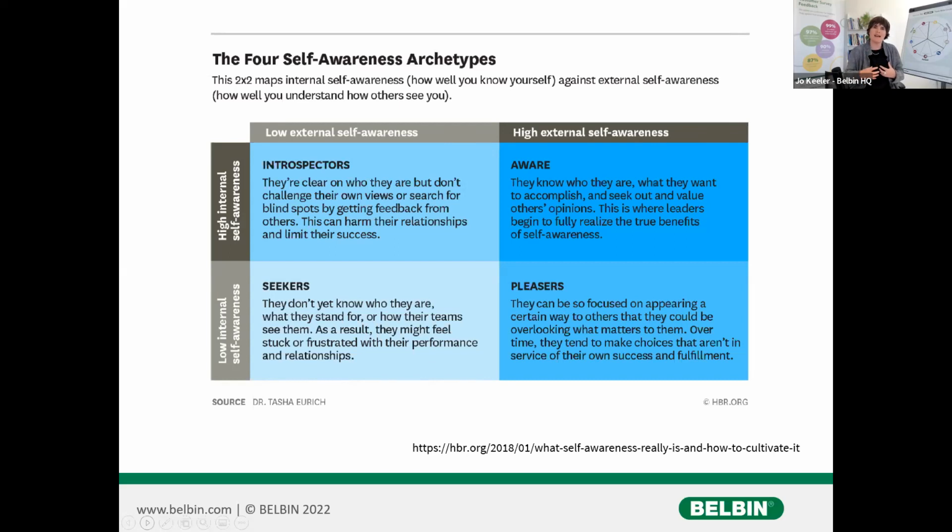So what we're looking at is that high external self-awareness and high internal self-awareness. The high internal self-awareness can come from just the SPI, I suppose, and the external is from what we call here at Belbin those observer assessments. There's asking for feedback from others.